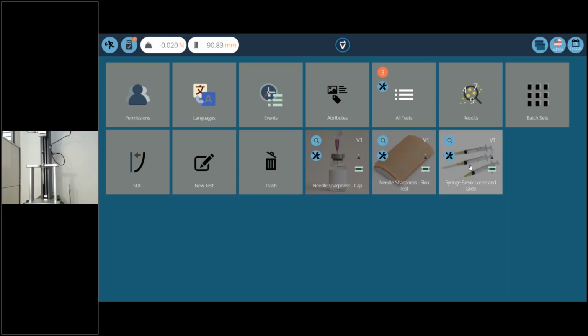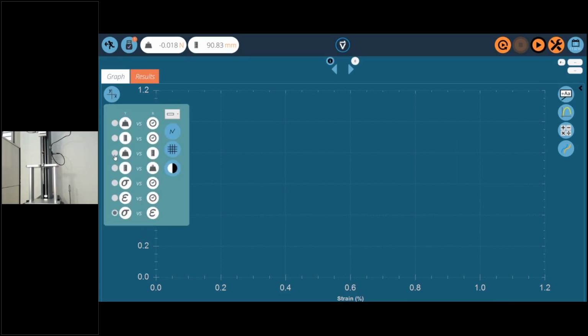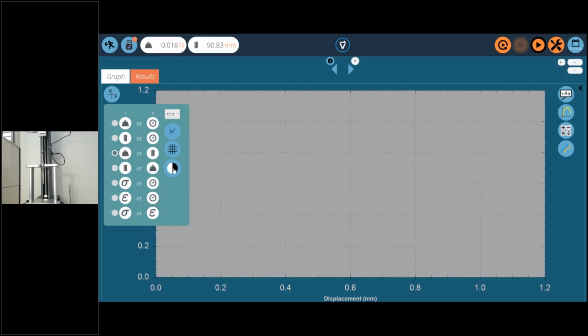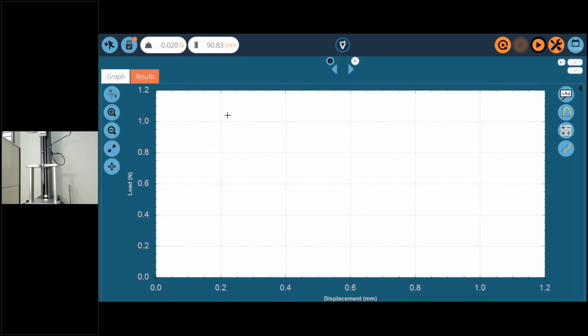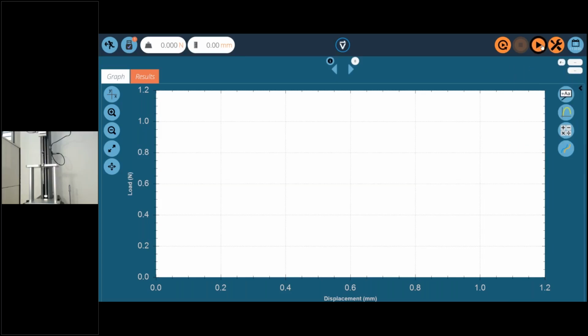So without further ado, once you've logged in, you just click on configure test, and that brings you to the main screen. I'm just going to lighten the screen a little bit, change the contrast so we can see the traces a little better. At this point, everything is already set up in the tester, and all the operator has to do is set a home position so we know where the crosshead returns to at the end of the test, and then push the start button.